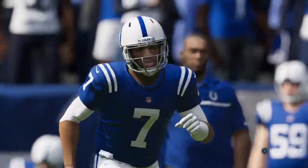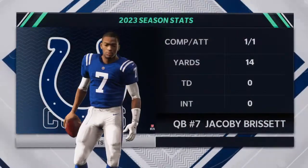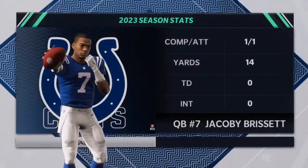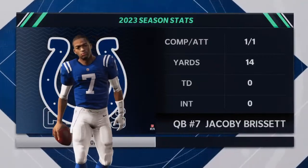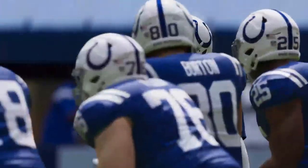So the Colts now coming out for their opening drive. They'll be led out by their quarterback, a product of NC State. It's Jacoby Brissett. It's pretty much become the norm when we see guys come out before a game and go through the route tree with their receivers.